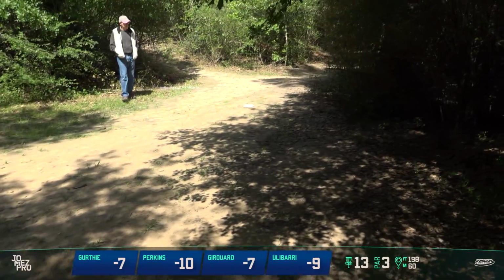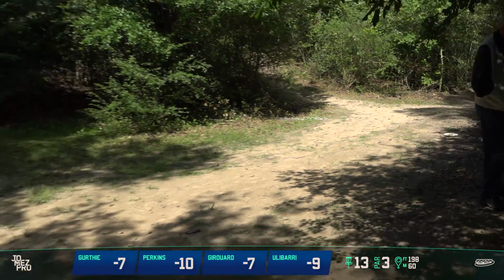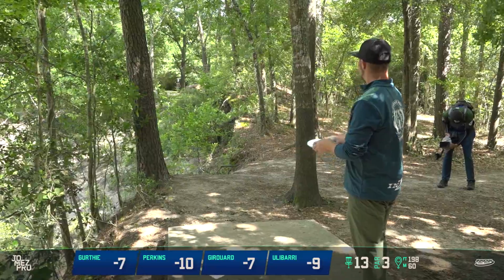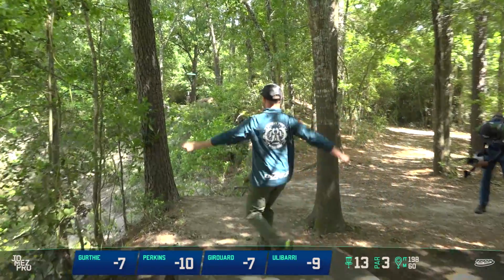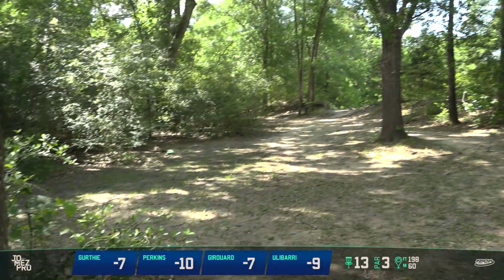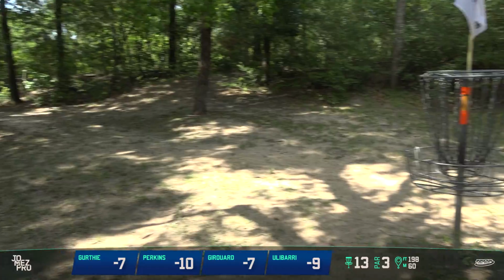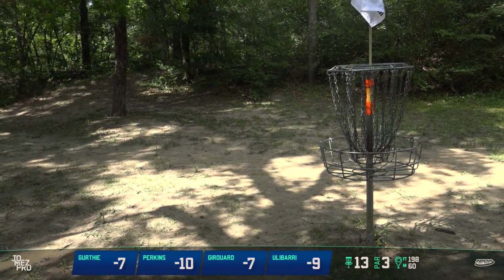Perkins throws a really good shot, circles edge again. He's been putting very well. I'm sure he's confident he's going to make that. Yeah, this is one of those tee shots where the good shots, the ones that feel right, hit the tree. The ones that leak left or turn over, they don't really feel that great, but it's the way you need to play it. Yep.